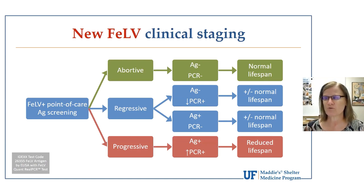But this is some of the work I'm most proud of that we've been working on for the past 3 years. And I'm very excited to say that the research we've been doing with a national collaboration team is now being translated into diagnostic testing at reference labs. So based on the results that we've received from over 130 naturally infected shelter cats tested repeatedly over time, we've come up with this testing algorithm, and it's now available from IDEXX.